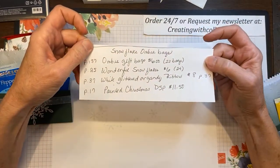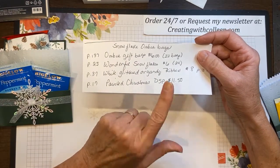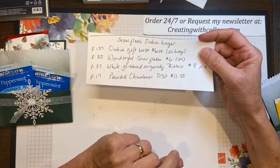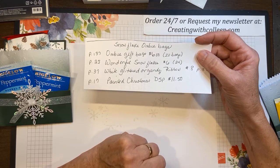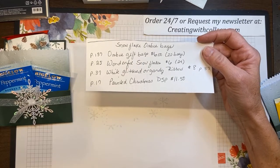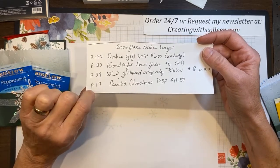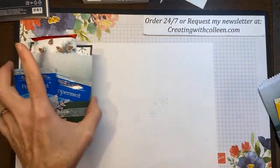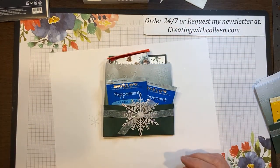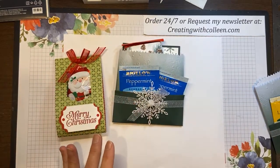Here is for the Snowflake Ombre Bag. Again, the bags are on page 137 of the annual catalog, 20 bags for $6. And then in the holiday catalog on page 25, the wonderful Snowflakes, only $6 for 24 snowflakes. The white glittered organdy ribbon is $8 on page 37. And this was the Painted Christmas Designer Series paper on page 17 for $11.50. And these are all quick, easy treats that you can make.